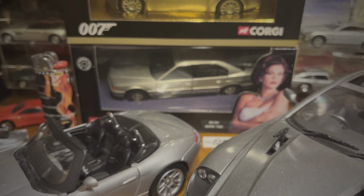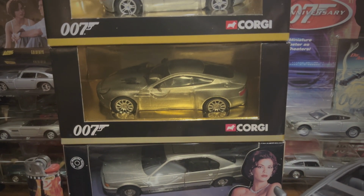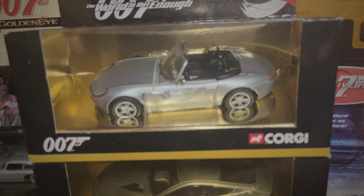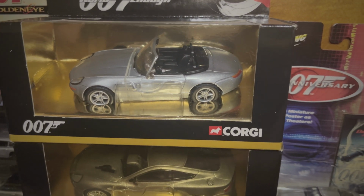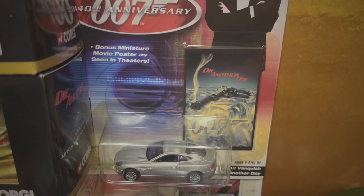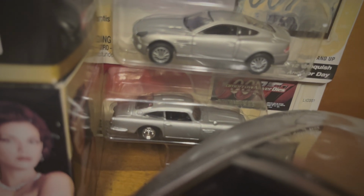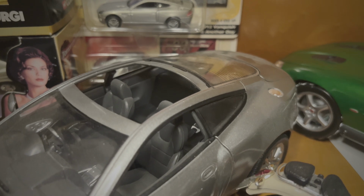And there is my other first purchase from FAO Schwarz, along with the Vanquish from Corgi and the beautiful, again, Z8 from Corgi. And the bottom one is the definitive collection, same as my Living Daylights. So I got my 40th anniversary Vanquish here from Johnny, and there's a Tomorrow Never Dies DB5 down there, because we need another DB5, right? We don't have enough of those in the collection.